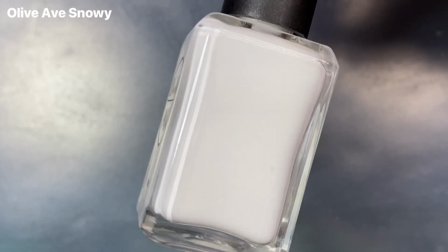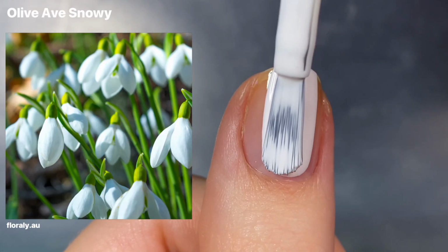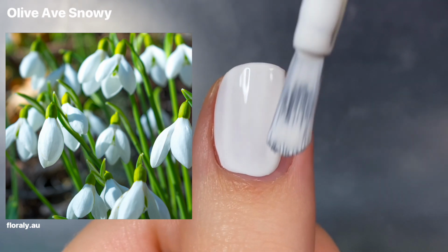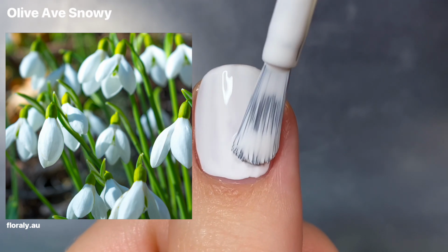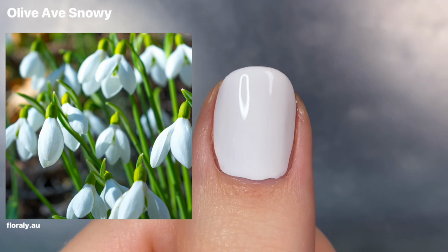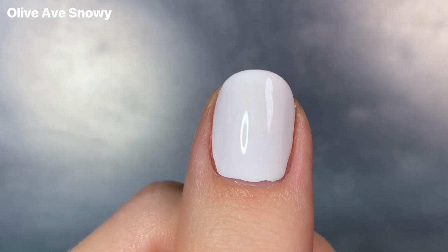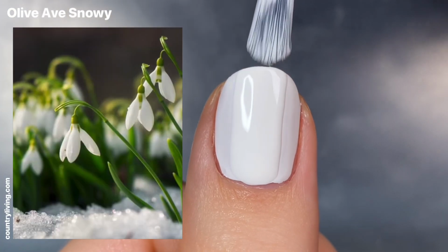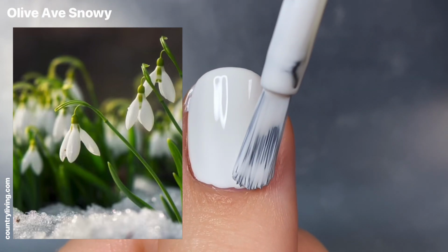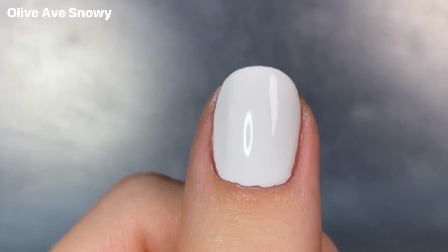January's other flower is called a snowdrop, which I hadn't even heard of before, but they're known to symbolize things like hope, rebirth, and the promise of spring. I feel like we see those themes often with white flowers, or specifically hope and rebirth, but the last one is especially true for snowdrops because spring is just a few months away. I know that I chose this shade last month, but I feel like I had to choose Ave Snowy for snowdrops. It just is the perfect white.